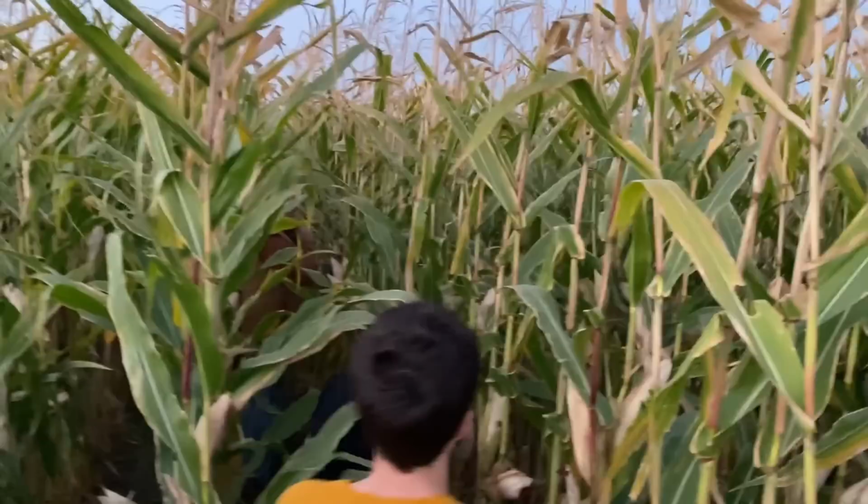What the? Back of the way. I think we're going in circles. Dad's resorting to walking through the corn. He says, I'm cheating. Guess we're going through the corn.